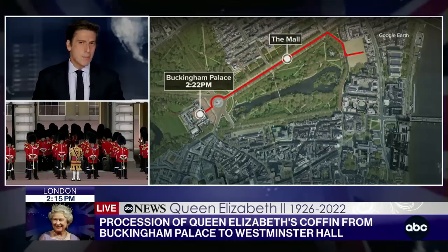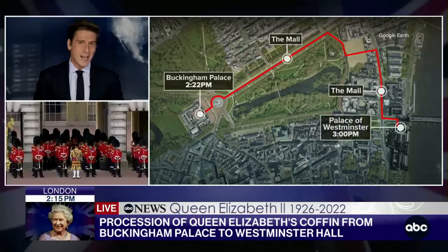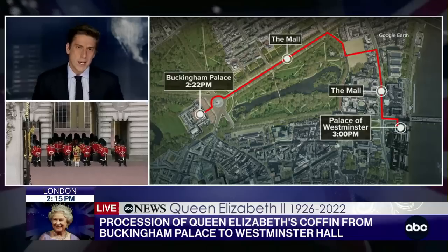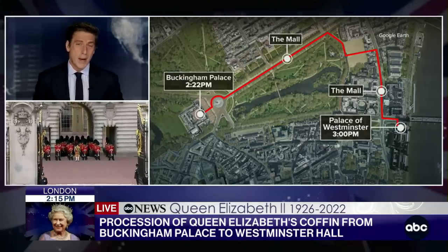It will take 38 minutes to complete the route from Buckingham Palace to Westminster, arriving at about 10 a.m. Eastern. That's 3 p.m. London time. They're 5 hours ahead, of course. Her coffin will journey through central London. It will take in the Queen's Gardens, the Mall, Parliament Square, to the Palace of Westminster.